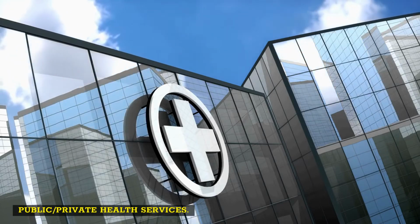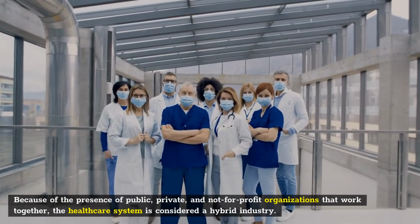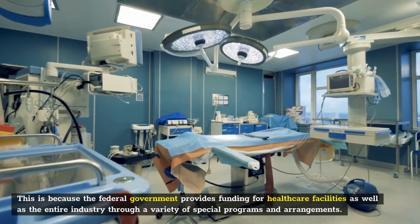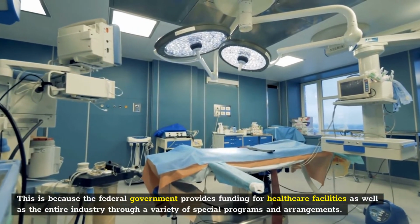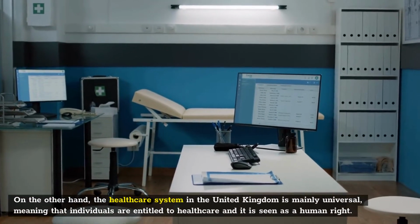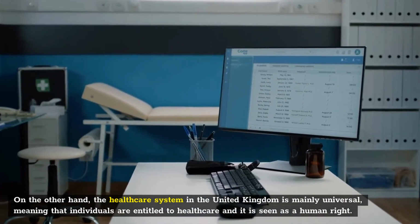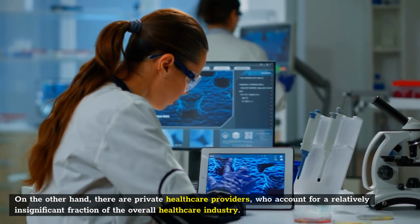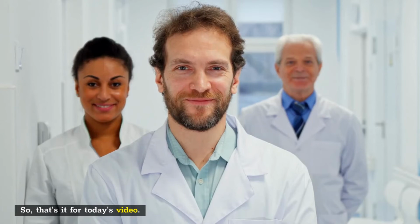Public/private health services. Because of the presence of public, private, and not-for-profit organizations that work together, the healthcare system is considered a hybrid industry. This is because the federal government provides funding for healthcare facilities as well as the entire industry through a variety of special programs and arrangements. On the other hand, the healthcare system in the United Kingdom is mainly universal, meaning that individuals are entitled to healthcare and it is seen as a human right. On the other hand, there are private healthcare providers, who account for a relatively insignificant fraction of the overall healthcare industry.